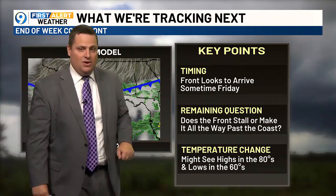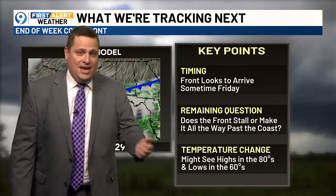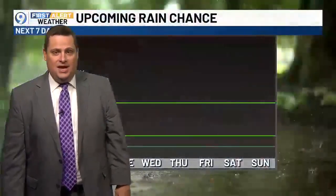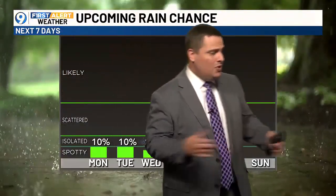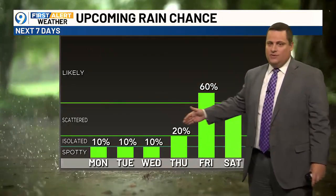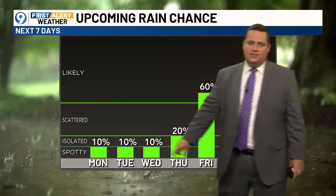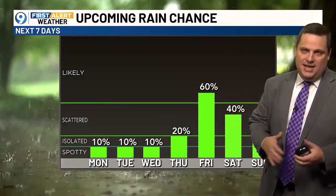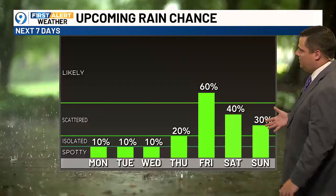I think regardless, we are going to start to see maybe highs only in the 80s and morning starts possibly in the 60s for a few days as we head into that upcoming weekend. So we're mainly dry. We're dealing with that less humid and dry air through a good chunk of the rest of this week. Any 10% mention of rain you see here for the next few days is going to be along the immediate coastline. That's where we're expecting any rainfall to occur, closer to where the front is currently stalled.